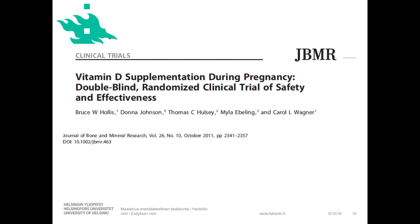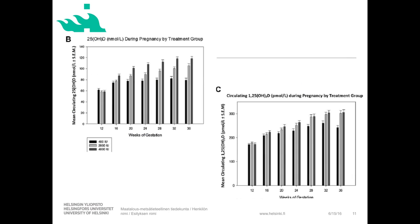Then there's a study from the US where they have given large doses. 400 units is not a large dose, it's a normal one, actually the normal recommendation in many countries for pregnant women. Then 2,000 units, 4,000 units. And you see that they all respond to all these treatments during pregnancy, and even the lowest dose has an increasing effect on 25-hydroxy-D in the mother, and they start with a mean level of 60 nanomoles per liter.